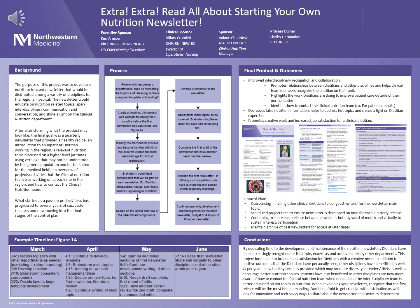On my poster, you will see both the process that I followed to develop the newsletter, as well as a timeline for development and release of my very first newsletter. If you have decided that you would like to manage your own nutrition newsletter, the first thing you need to do is contact any necessary departments, such as marketing, to review the logistics.